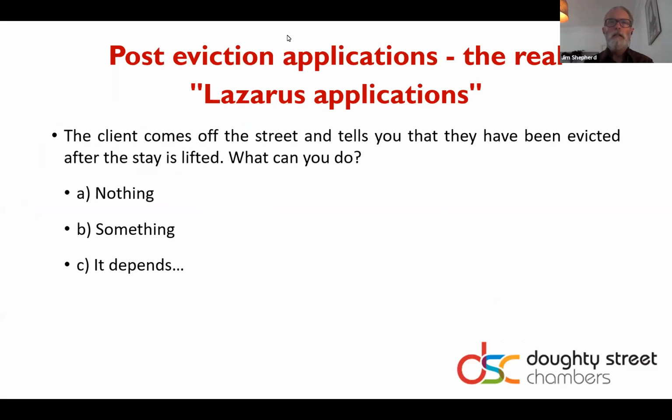Anyway, I'm going to look at what I've called the real Lazarus applications. I don't know if you remember when tolerated trespass was a thing a while ago, and it was dominating housing law. If you became a tolerated trespasser, you could make what was called a Lazarus application, so the phoenix rising from the ashes. That meant your tenancy was revived and you were no longer the lowest of the low, the tolerated trespasser. But these re-entry applications, which I think Lambeth County Court certainly used to call them, we used to have quite a lot of them.